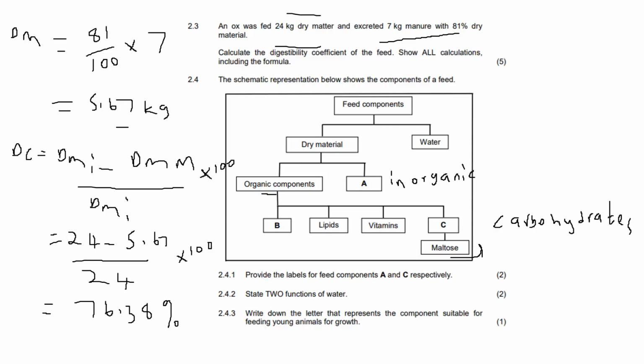That's fine. State two functions of water. Okay, water helps to soften and moisten the food. It transports nutrients. It can also eliminate waste products and flush out waste in the body. It can assist in milk production. So there are a lot of functions of water.